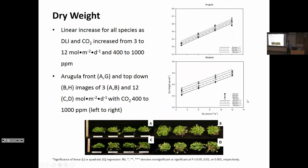For dry weight, the response of all three species was linear as DLI and CO2 increased from 3 to 12 moles per square meter per day and 400 to 1,000 parts per million. Much like fresh weight, but to a lesser degree, CO2 at 1,000 parts per million could be utilized to counteract reductions of 3 moles at 400 parts per million.